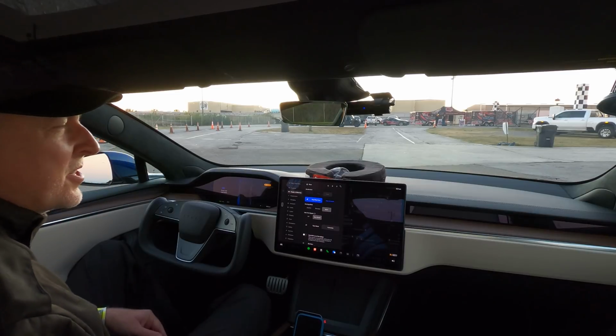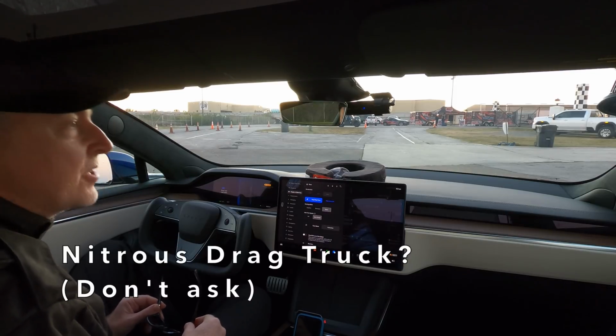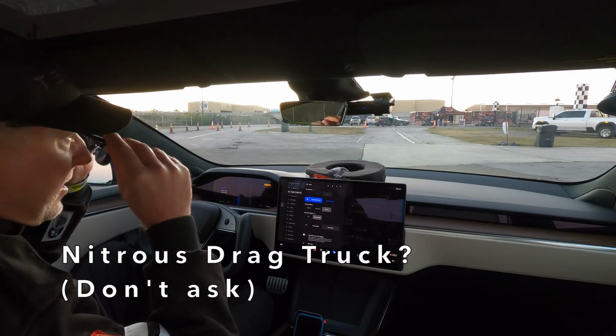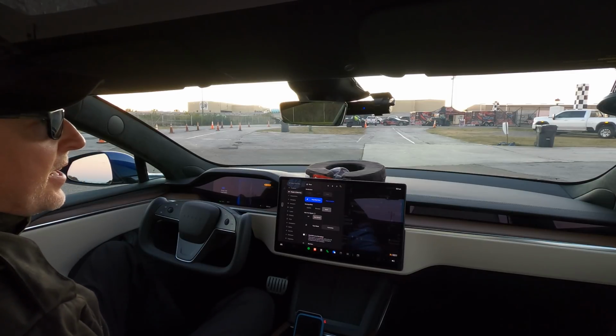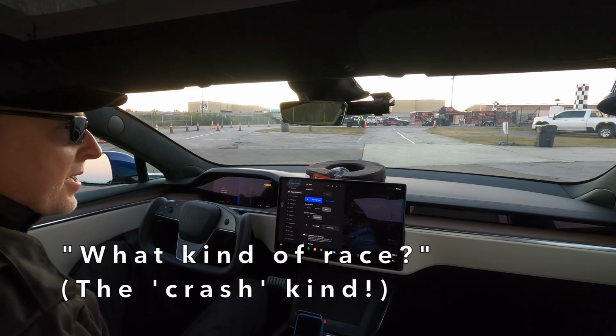Looks like there's yet another 69 Camaro out here, a silver one. And there's also a nitrous drag truck just showed up on a trailer. We've raced him before, had some good back-to-back passes. I think we beat him once, and then he beat us once. We know that truck runs 5s on nitrous. So, see what kind of race we can get.